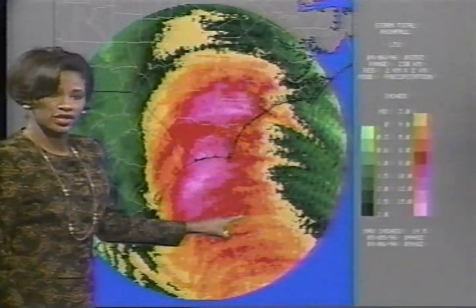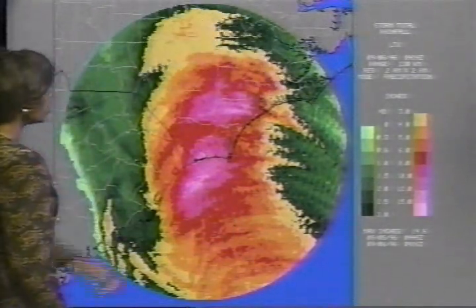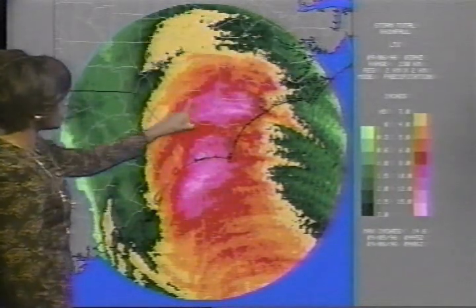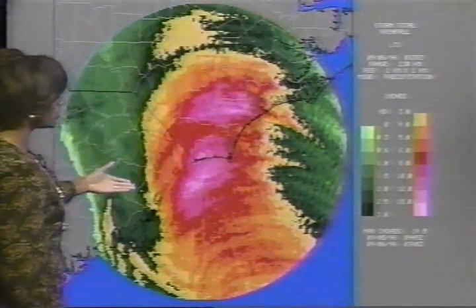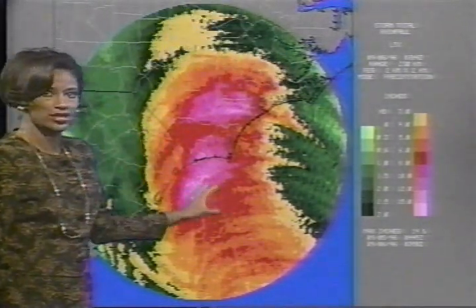buoy data off of the coast of North Carolina anyway. But very, very heavy rains. These pinks here are indicative of as much as 10 to 15 inches we've had as the tropical moisture from Fran developed and lingered along the coast here as the storm came onshore. This is the border of North and South Carolina. Again, we have had torrential rains so far with this hurricane, just as we expected.